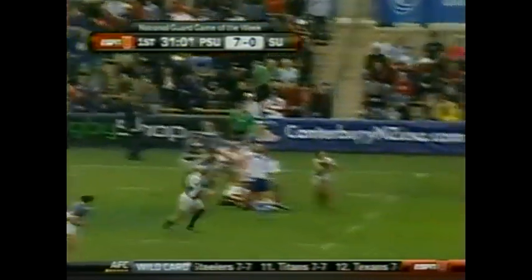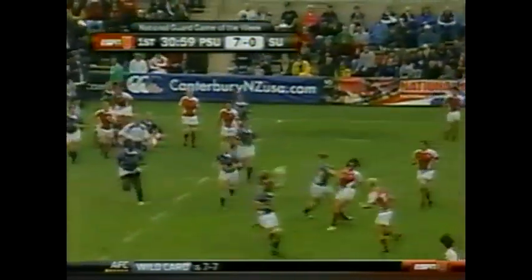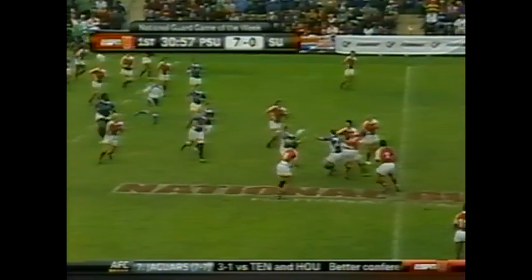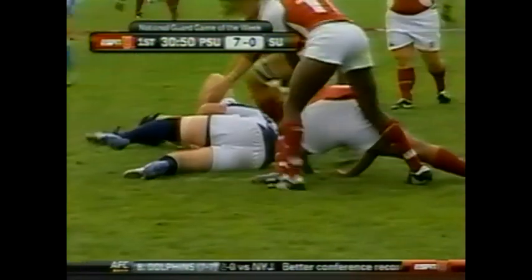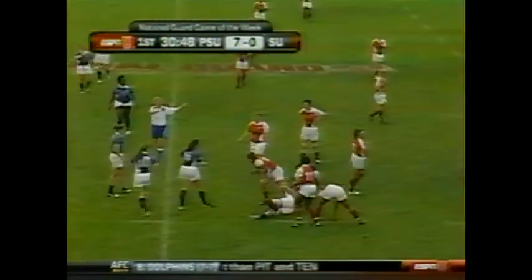Wow, that's a lot of real estate. I think that requires some bailout money. There was so much real estate involved. Oh, and Stanford ruined a perfect opportunity. They had some numbers out wide. Oh, nice hands. Is that Rosso? Oh, I think Teagarden ruled it forward.